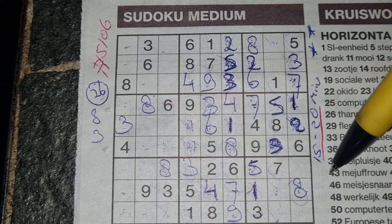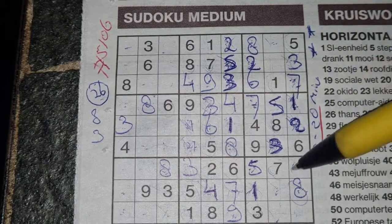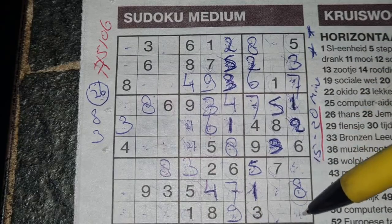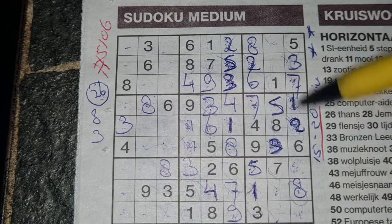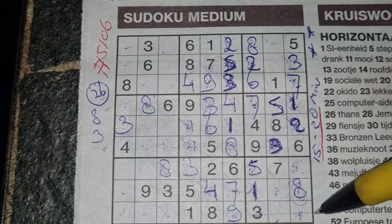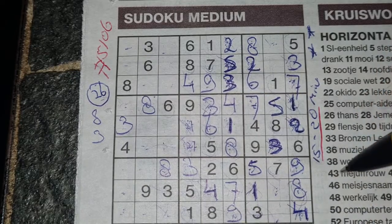1, 2, 3, 4, and 9. 2 missing numbers in the last column. 4 and a 9, 4 and a 9. We have a 9 in the last row, so no 9 there. 9 should be here, and a 4. It goes there.